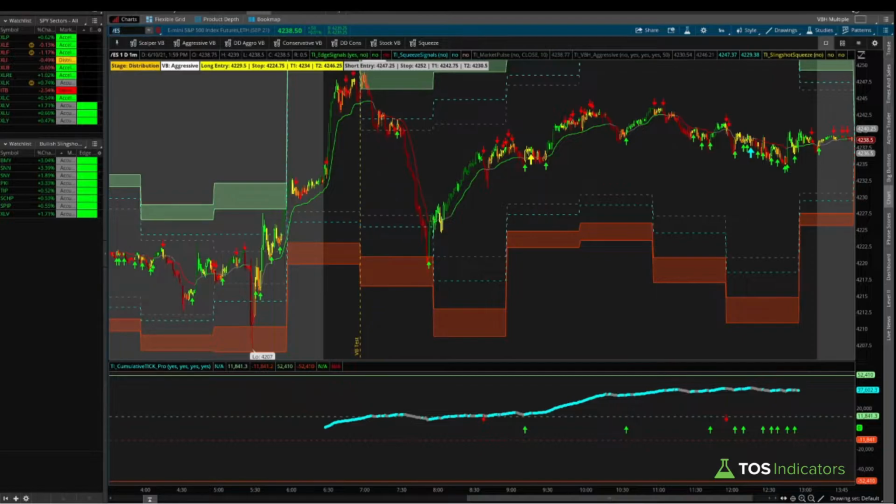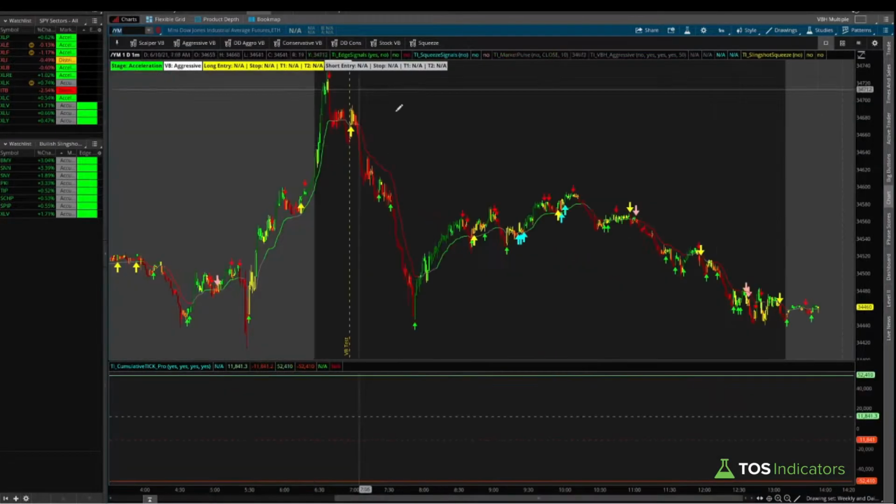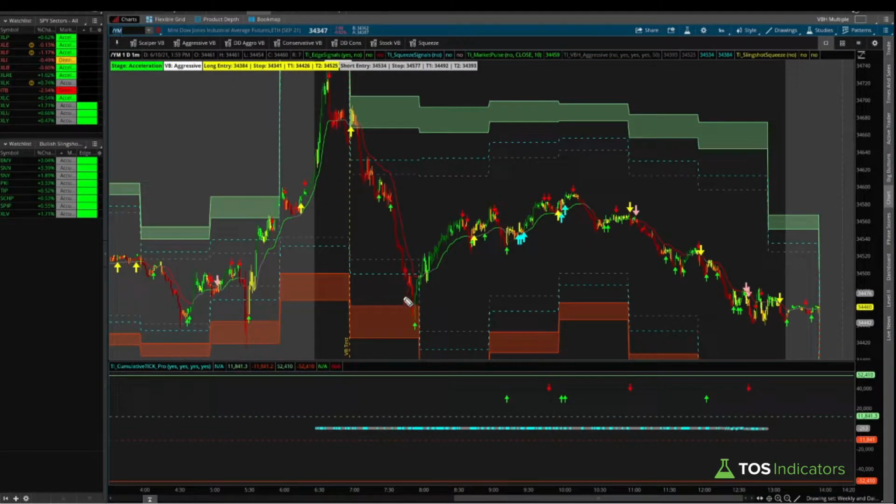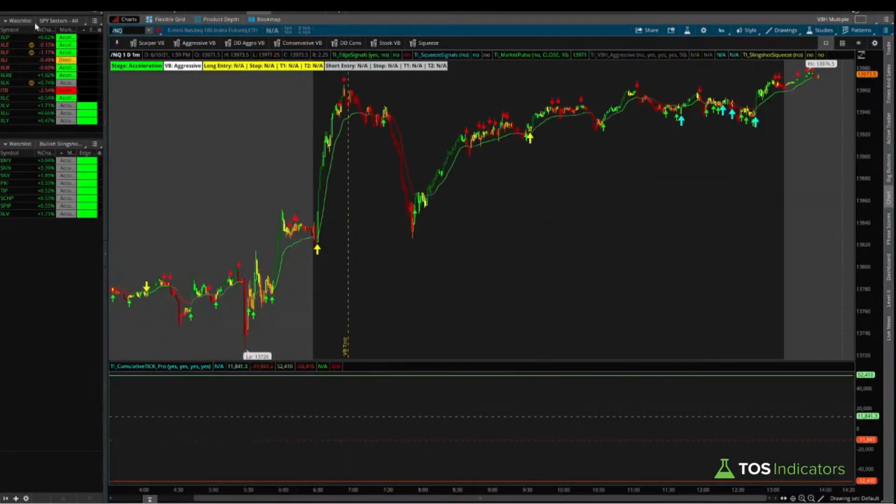Now, you contrast this with, say, the Dow. And what should stand out is the Dow did not have as much buying activity come through. The Dow here, we fell inside of our sign entry line. We bounced from there, but we failed to hit our gray target line on the other side compared to something like, say, the S&P or even the Nasdaq, for example.